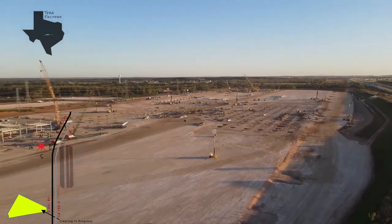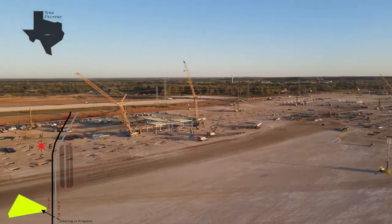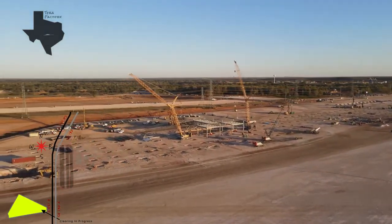Do you think they are just removing segments of the building that they for sure don't intend to use, or will the entire thing be torn down? Let me know in the comments.